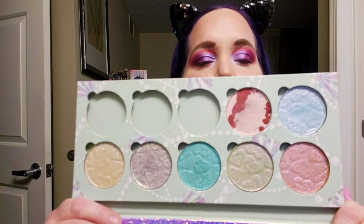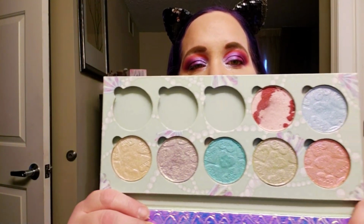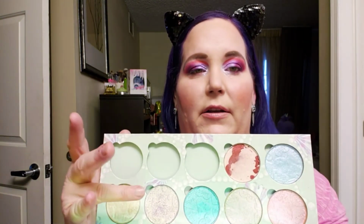Let me just spray my face one more time because we're going to do highlighter. I think I showed these in a video already, but I'm not sure. I used them in a live stream. These are my Bitter Lace Beauty Highlighters, the Candy Coated collection. They are gorgeous. They smell amazing. They're cute. And this one shade, Pastel Pucker, has my heart.